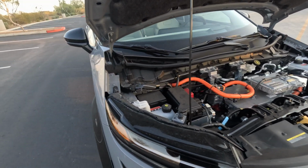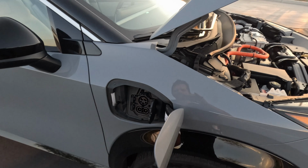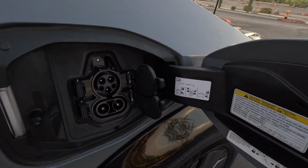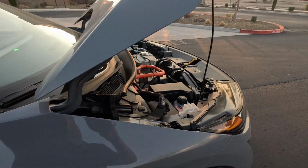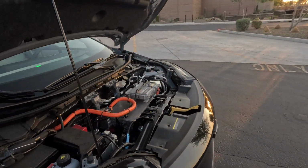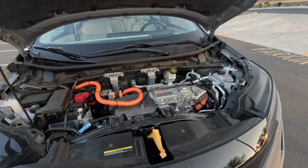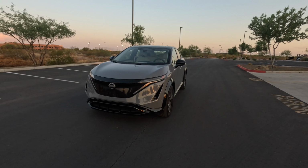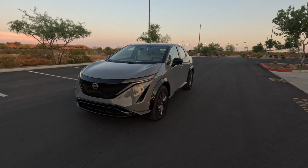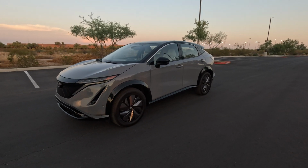It does have a quick charge port over here on the side, which I did have the experience of using. And one of the things that I liked is the fact that they even have some of the basic instructions on the side here in case you forget while you're using it. So that's nice, easy to function with. I like the experience with the Ariya in terms of charging, which should be able to fast charge in about 40 minutes. And obviously that's going to be from about 10% to 80%, assuming you have the correct quick charger. This of course has all of your standard regenerative braking systems.